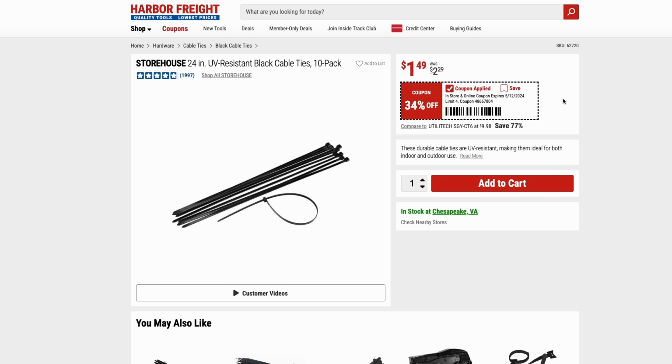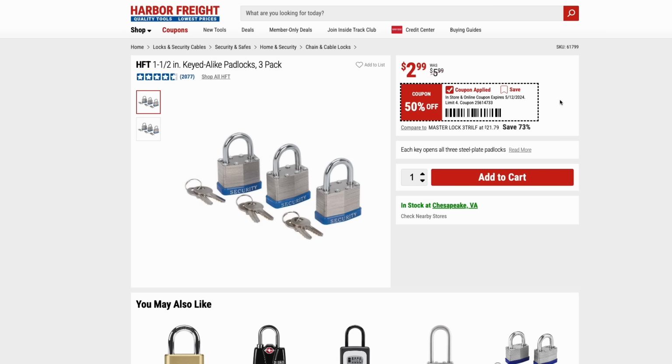Zip ties are always a great thing to get at Harbor Freight, and here we have their 24-inch extra long UV resistant cable ties, a 10-pack for just $1.50. And then half off the normal price is this 1.5-inch keyed padlock set. It's a 3-pack set for just $3, so $1 each. You really can't beat that. I wouldn't protect anything super valuable here, but it does offer a nice deterrent, or maybe just keep something closed.